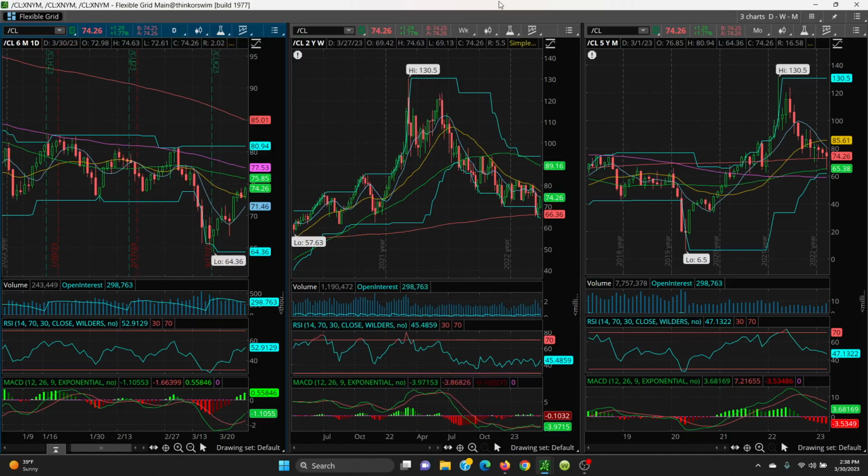Now, oil is coming into its own here. You got summer driving coming in. And then if you look over here on your MACD, you had a real nice cross above. That's always a very bullish sign. Your RSI here has a lot of room to run. And then you'll notice also on this MACD on the weekly, the divergence, where you put in a lower low on the price and a higher low on the indicator. That's always a very bullish sign.